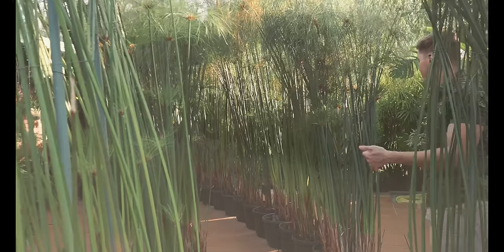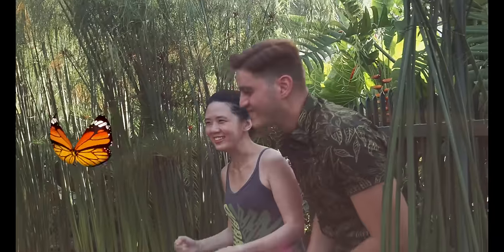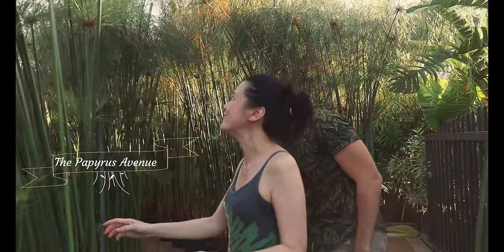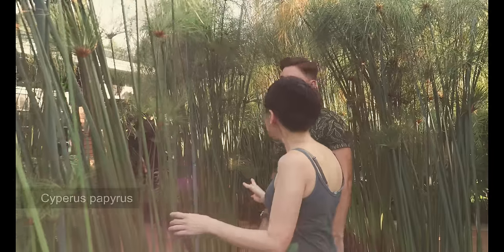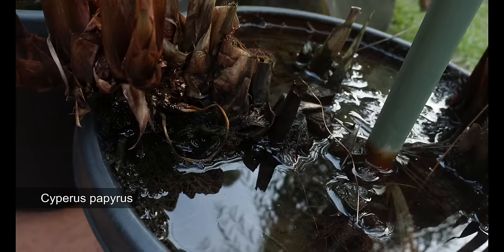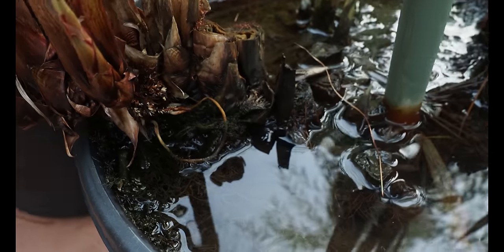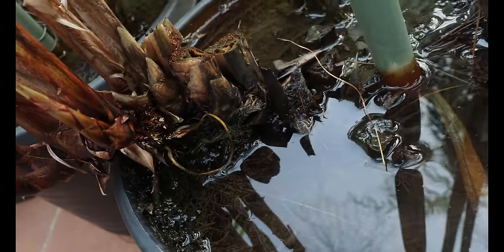So I'm ready to take you through my papyrus avenue. Papyrus avenue. I love it. I'm glad. Wait, before we walk through it, I just want to see how it's done. Is it in a lot of water? Because I thought they live in water. They usually do live in water and they'll do best in water. If you don't give them enough water, they will dry out and start to just break one by one.